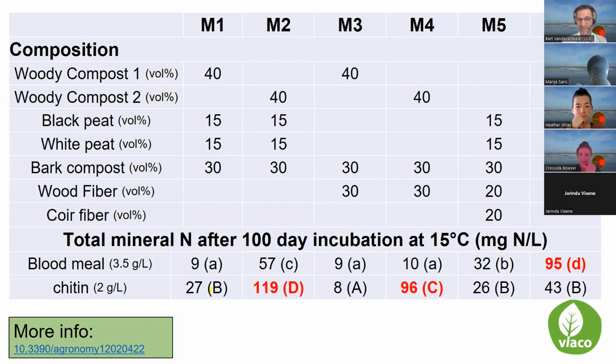So here you see the results of the total mineral nitrogen content after 100 days. And you see that between the blends there are really big differences, but also between the 2 organic fertilizers. So the statistical comparison was done per fertilizer because there was a very strong interaction. And what you can see is that for the blood meal we had the highest content in the peat-based blend, while for the chitin used as organic fertilizer, we see that we have the highest content for the 2 blends with the woody compost too. So both the blend with 30% peat, but also the complete peat-free blend. So very strange results, or very big differences we saw between the blends and between the fertilizers.